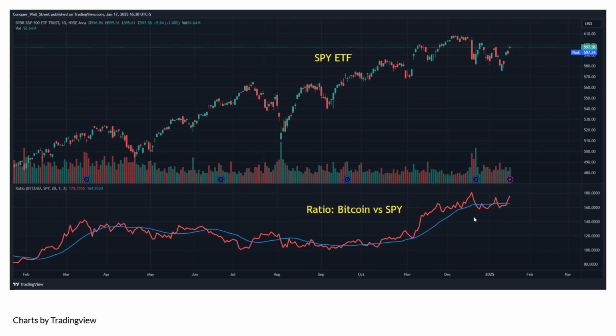That sector, digital currencies, has outperformed the stock market by leaps and bounds in 2024. Whether that happens in 2025 is yet to be seen, but there's a lot of optimism in the digital currency sector.